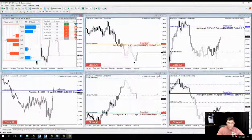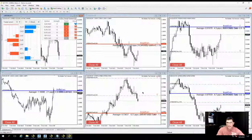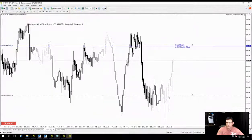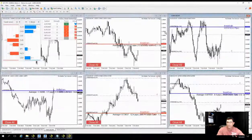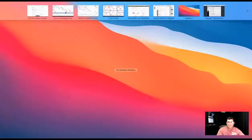So you can see right here as I enter, it actually labels the chart. Look here, it labels the chart there: entry 2, entry 3. It's got all of this entered right here. Look there: entry 1, entry 2, entry 3. So the tool does it all for you, so you know exactly where you're at with the setup. So we're in on that.